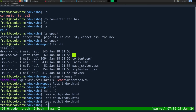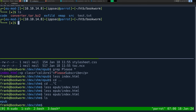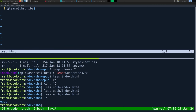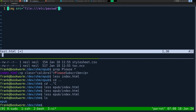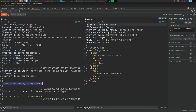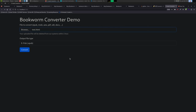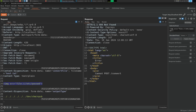Wonder if we gave it the HTML MIME type real quick. Let's try this real quick. Move test.txt to test.html. Let's copy this, and then we will just go upload it again. Let's do upload all files, test.html. Are we still intercepting? We are. Convert. Send to the repeater tab.